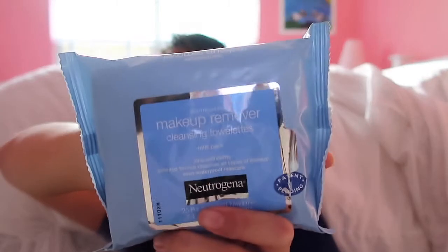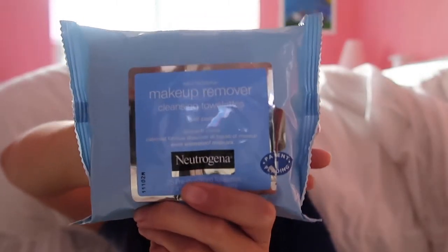I used to use regular wipes and my eyes would burn and it takes forever to wipe it off. But with these, it takes one or two little hard pushes. Sometimes I might use them more than once, but these are amazing. Neutrogena makeup wipes, cleansing towelettes. These are the best, I'm telling you.